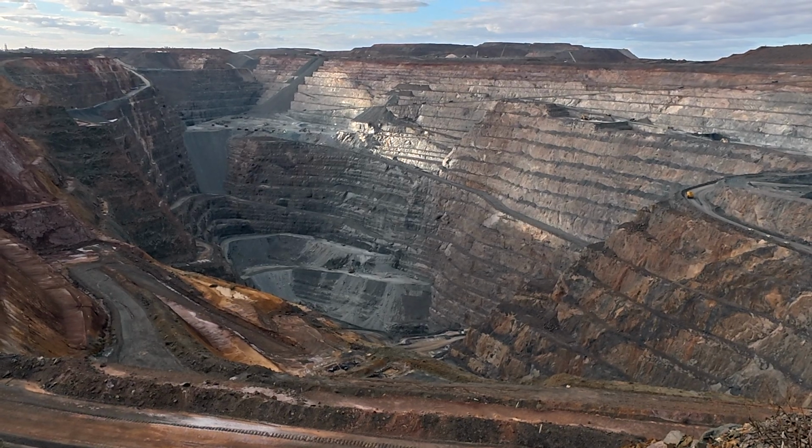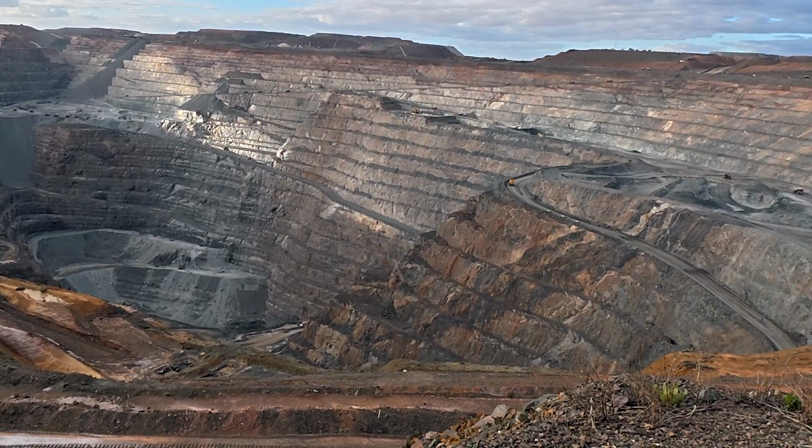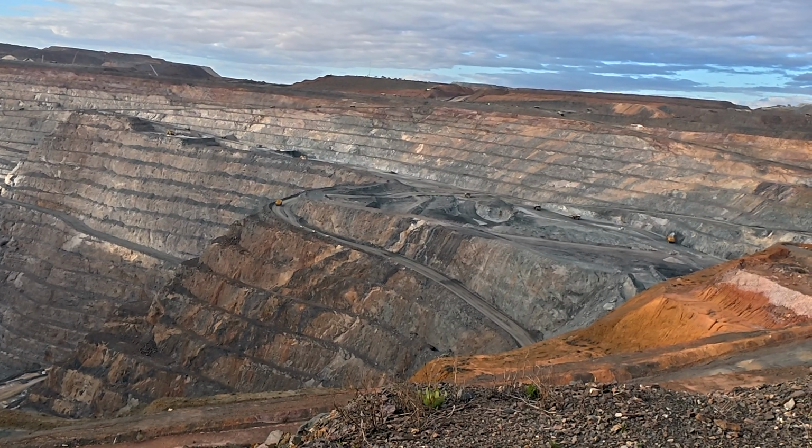We didn't realise, but you do need to book the mine tour in advance, so if you're coming to Kalgoorlie, make sure you book early to see the mine in action.